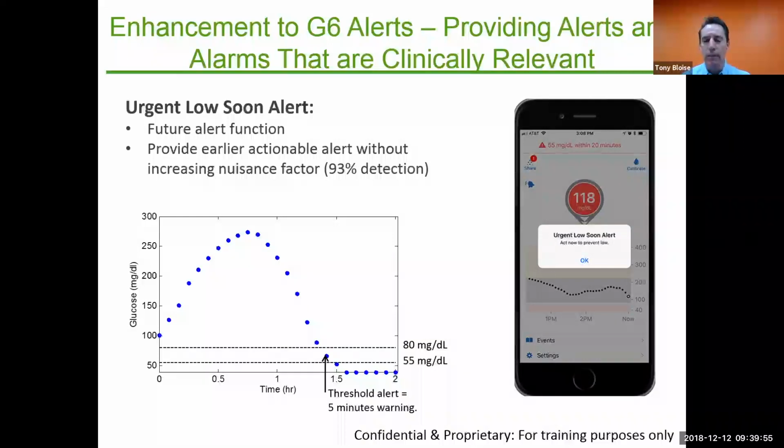So you may be wondering, well, why 55? How did you pick that number? 55 was selected because when a patient's glucose level goes below that, their mental status really slows, and they typically need a second person to come and assist them. So we try to alert them just before they get to that point of no return so that they can do the things they need to do to get their glucose level back up. So that's an alarm that's factory set. You can't turn that off.